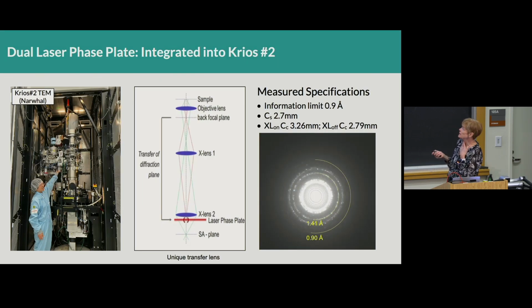So the first thing we needed is a microscope to put it in. You heard about Holger's microscope. We have a slightly different design. It has a unique transfer lens. And as a result of that, the performance is quite good. Good enough we don't need a Cs corrector, which is helpful, because it's very tall already with that transfer lens. The specimen's up here, and the laser phase plate goes in there. The interesting thing about getting this unique microscope was that because they gave us a unique design, it got delivered a year early, and that never happens in real life. So that was quite a surprise.